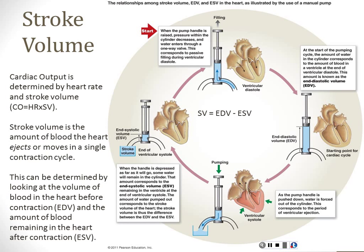It's been filled up with blood coming back from the body. It's been filled up with blood that gets contracted into it, gets pushed into it from the atria. And when the ventricles just start to contract, they are at their fullest. So that's end diastolic volume. Okay, so the pump is full.